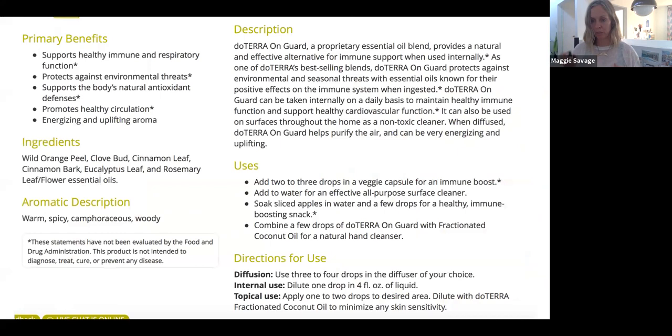On Guard is a blend of clove, wild orange, cinnamon, eucalyptus, and rosemary. Okay, so this very harvesty, fall smelling blend is really essential in late August as you gear up for the school cold and flu season coming. I don't want to talk about it yet because I know it's June, but I'm just letting you know that you're going to get your kit and the On Guard will sit there for a little bit.